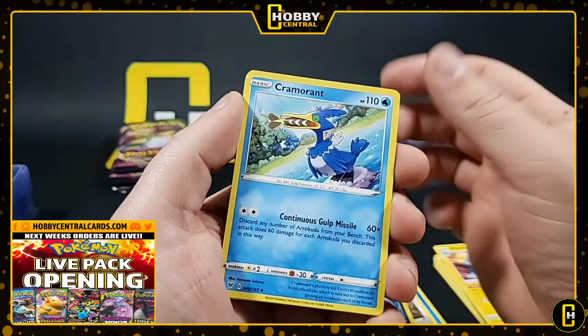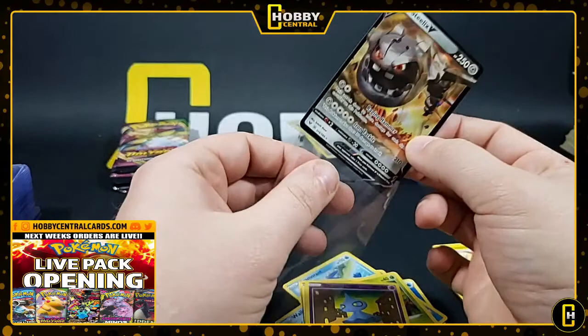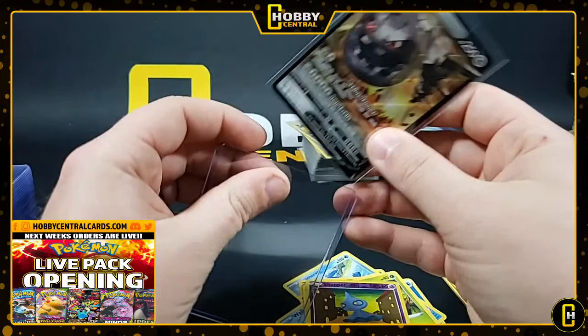Yeah, from what Brian's trying to do, he's trying to get the whole set, grade them, and then do some sort of neat collection of them or something. Steelix V! With some weird defects on the back.